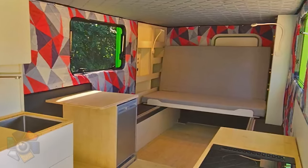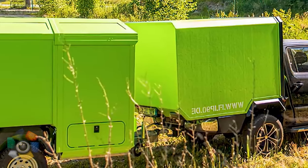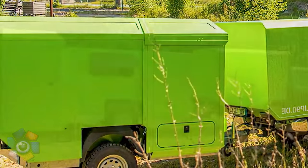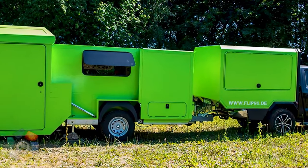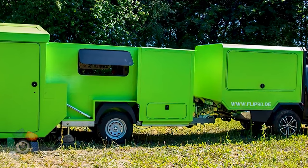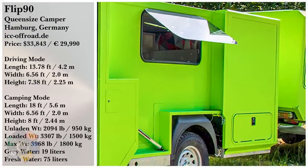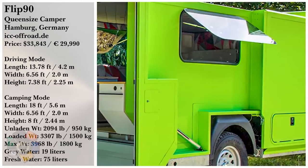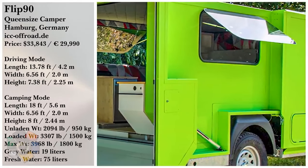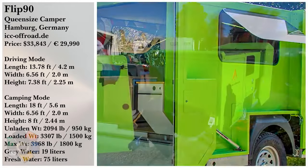If you're interested in the Flip 90, you can get one yourself for around $34,800, or $26,575 if you just want the shell without the kitchen, bed, and shower hookup. There is also an option for a Flip 90 off-road trailer for those that prefer a more traditional method of making camp in comfort.